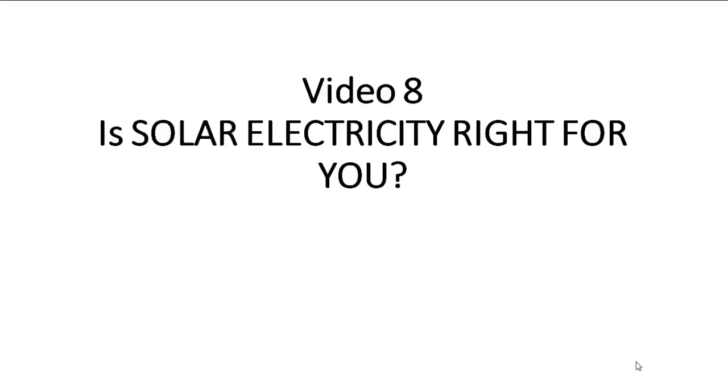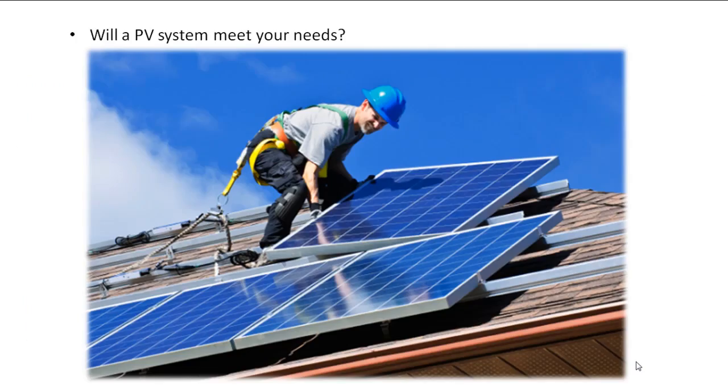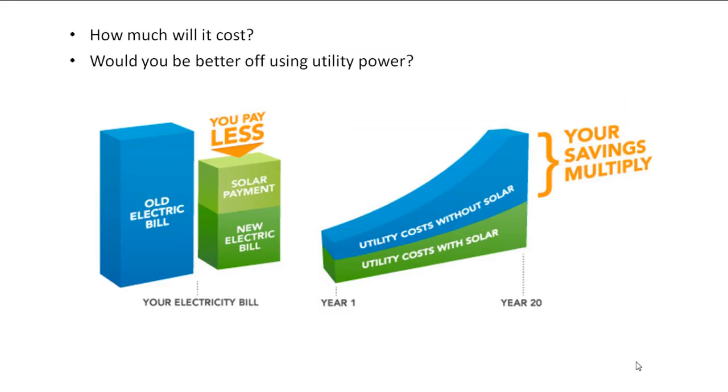Before you invest your hard-earned money in a solar electric system, it is important to determine whether a solar electric system makes sense for you. Will a PV system meet your needs? How much will it cost?